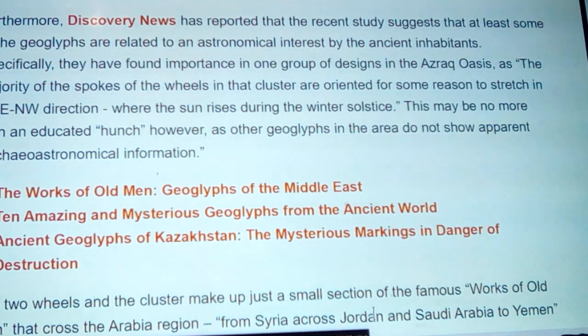The majority of these spokes of these wheels in that cluster are oriented for some reason to stretch in a southeast to northwest direction. It's where the sun rises during the winter solstice, and so there's that connection. This may need no more than an educated hunch, however, as the other geoglyphs in the area do not show apparent archaeoastronomical information. Well, it's like some do, some don't.